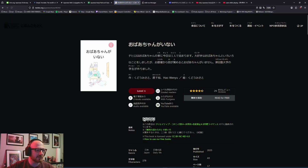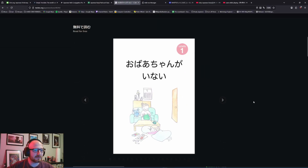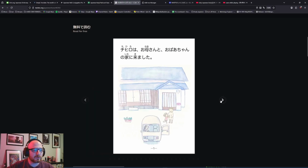So here we have a level 1 about Oba-chan ga inai. Okay. See, that's cute. Then we got a little one right here that we can read for free. So we got read for free up there. And this lets you go through and read books. It's very useful. They have them at all sorts of reading levels. This one is definitely very, very early on. And look, there's a lot going on here.